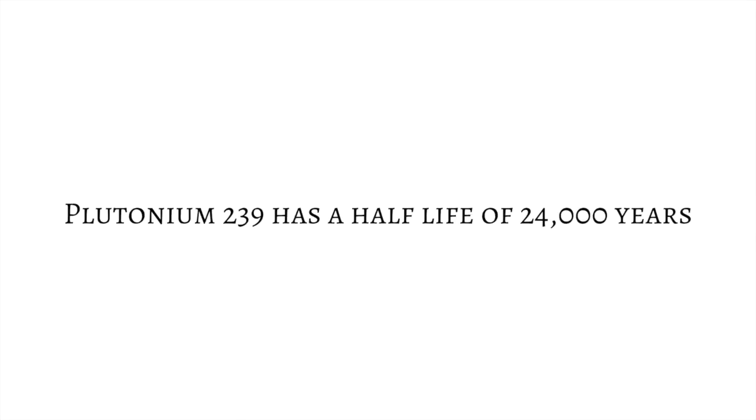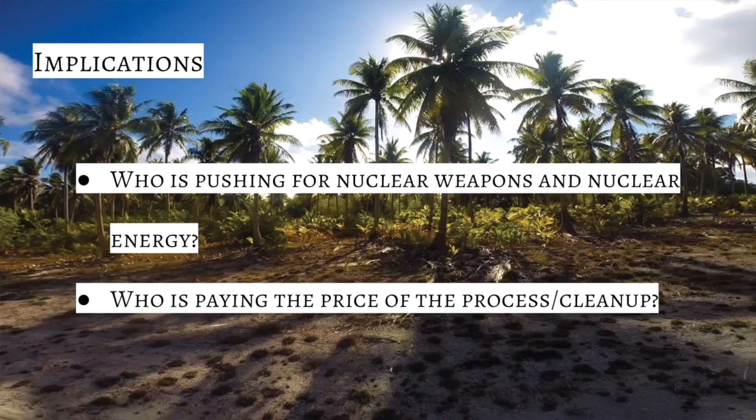When you make new bombs, when you make nuclear energy, you are going to cause problems for somebody down the line. This has some implications. Who is pushing for nuclear weapons and nuclear energy? Regardless of whether it's nuclear weapons or nuclear energy, the process of refining and mining and then containing the radioactive material is the same. This brings us to our second question: who is paying the price of the process and cleanup? Unfortunately, in this situation, at every step of the way, people of color or people in lower income brackets and the cleanup crew paid the price.